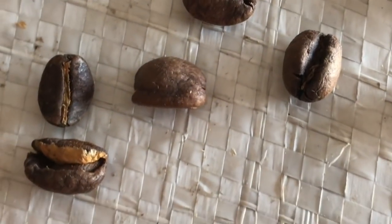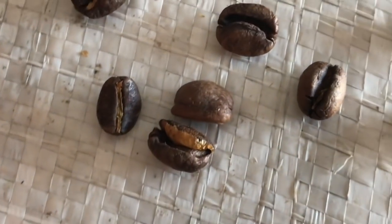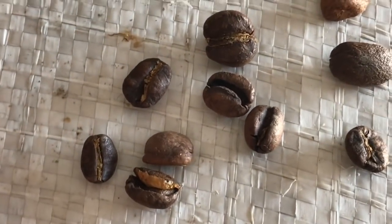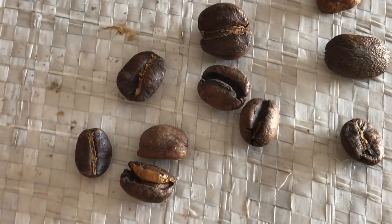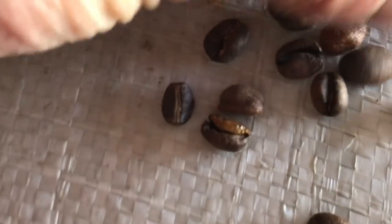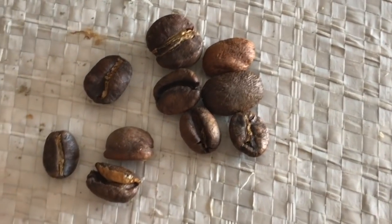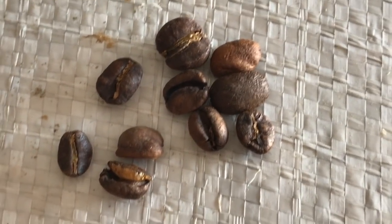Unless this one looks a little bit Quakery, underdeveloped. But if you had a lot of these in a coffee, like a Brazil, you'll see that the crease opens a lot. You're talking probably about a coffee without a lot of bean density. So as it expands in the roasting process, it just doesn't have the structural density of the cell network.